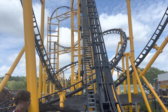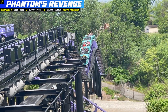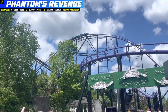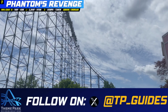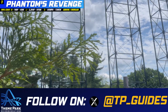Coming in at number 1 is Phantom's Revenge, the old aerial coaster that turned Morgan, and this ride does not let up, and it's smooth, solid, and features some amazing airtime, and arguably the best mid-course drop on any coaster ever created. This is Kennywood's staple coaster, and it's been in operation since 1991. When it first opened up, it featured 4 inversions, overhead restraints for the trains, and it just beat the crap out of people.